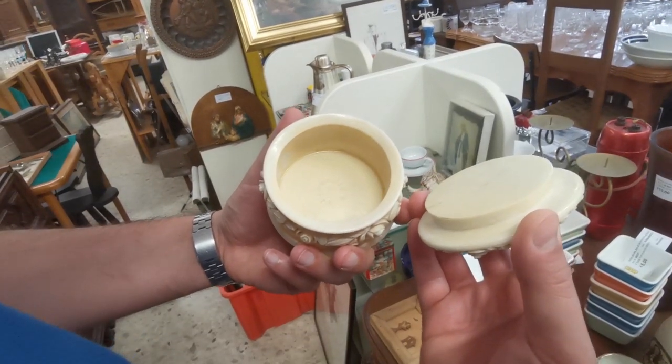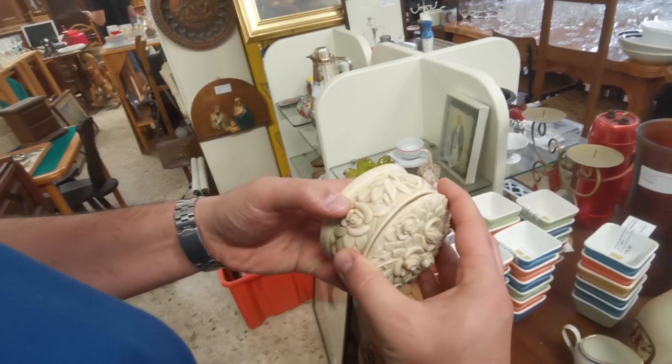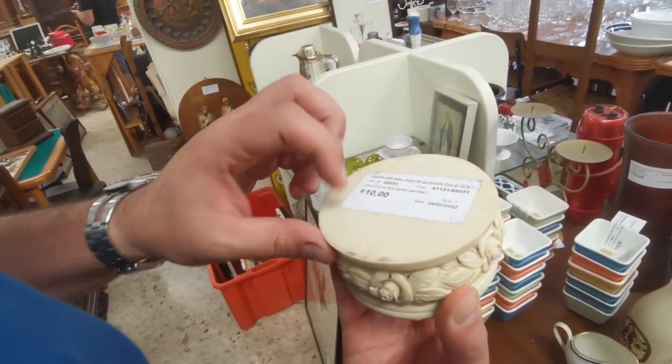Fabiano found this cute box. It seems made of ivory. Of course it is not, but I like it very much.